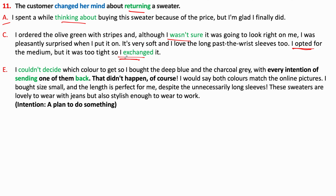Section E says, I couldn't decide which color to get. So this person was unsure about which color to buy, so they bought two colors, blue and gray, with every intention of sending one of them back. That didn't happen, of course. Intention means plan to do something. So this person had planned that they would return either the blue sweater or the gray sweater. That didn't happen, of course, means they kept both the sweaters.